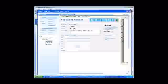So the first thing we see on the left-hand side is some information about the process. So when it was created, what control I have over it, whether a message was attached to the process when it came through, and also a tree view of the process which is built up over time. This is a very simple demo process. It just has a couple of steps in it.